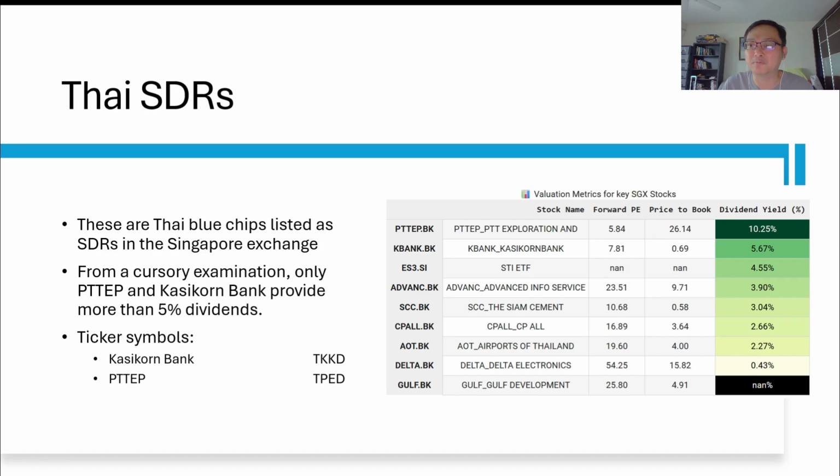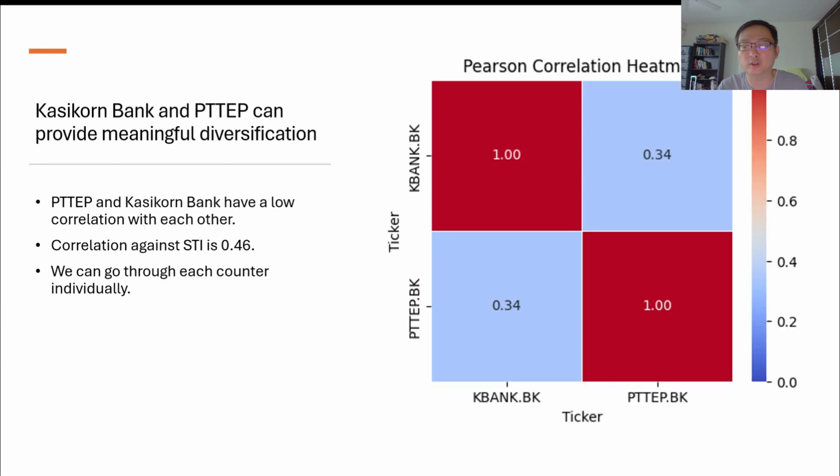With my programming code, I could get artificial intelligence to give me a Python list of these counters on the main stock exchange, and I'm able to sort them based on dividend yield. If you look at the table on the right, among all the SDRs, there are only two dividend stocks: PTTEP, an oil company, with a current yield of over 10%, which is very attractive, and KBANK, a Thai bank, also giving north of 5% dividends. These two ticker symbols, TKKD and TPED, are the local ticker symbols you use if you want to buy them on the Singapore Stock Exchange. So immediately we've only managed to find two counters that are useful for dividend investors.